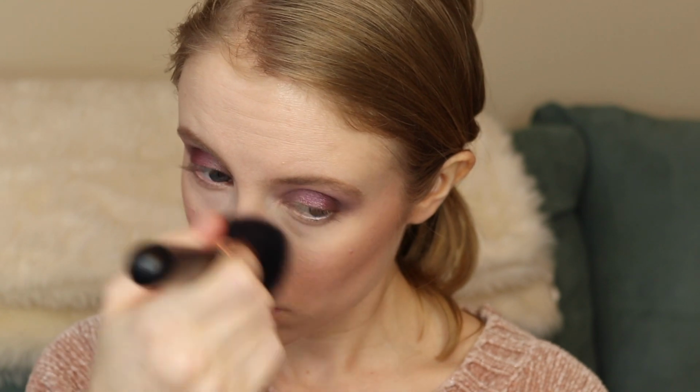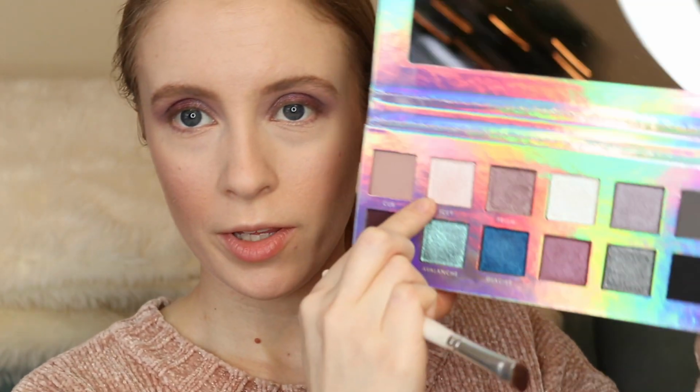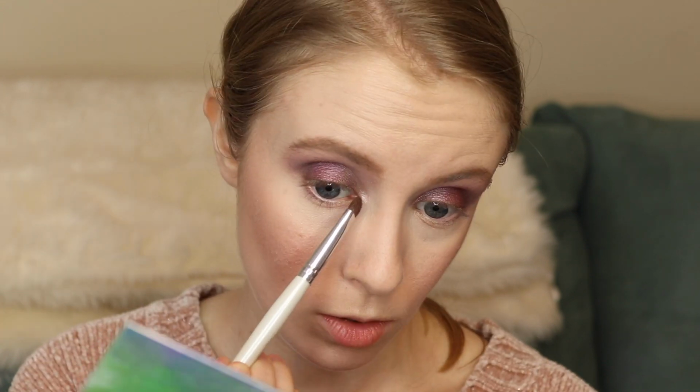I am having a little more fallout today than I did yesterday. Something to keep in mind, but I don't feel like it's out of control or anything. I'm just gonna brighten up my inner corner with Icy. This is the shade that I used on my brow bone yesterday, and I would not do that again. It's just a little too frosty for that.